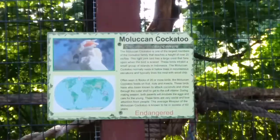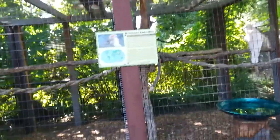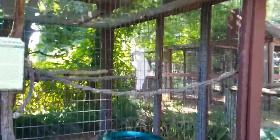That's a Moluccan cockatoo. I think that's what it is. I don't see it though. Oh, there it is. There you go. Well, here's a macaw. That's it right there. Speaking of which, there's a green-wing macaw. Two of them there.